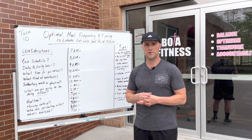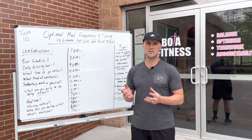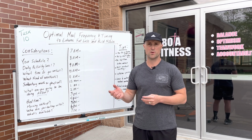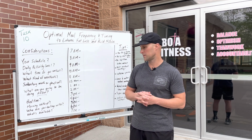So if we can be conscious of what we're going to be doing in the next few hours, that's going to be helpful. Many people phrase this as eating to fuel your body rather than just eating for pleasure. You're literally using food as energy and nutrition, not necessarily just because it tastes good.